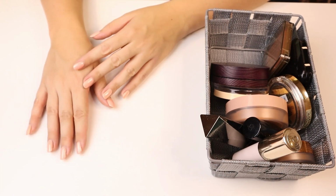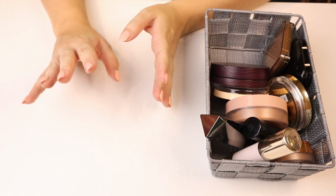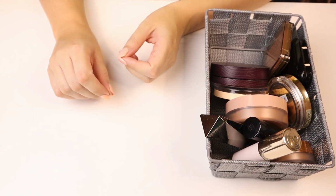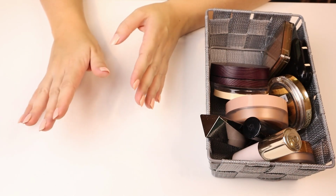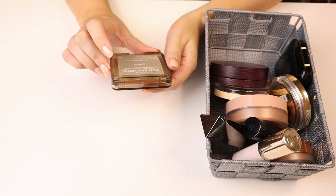I might keep it around for the end of year roundup videos, so I'm not really gonna fully declutter it yet, but it's gonna be out of my collection. Then we have the Nala Skin Bronzing in Ambra.